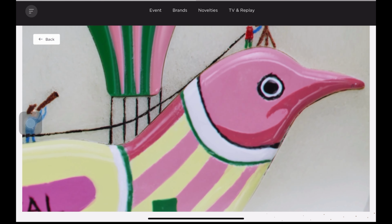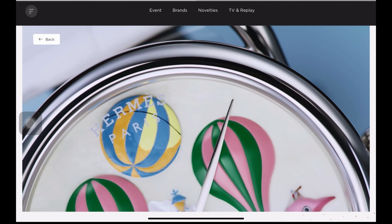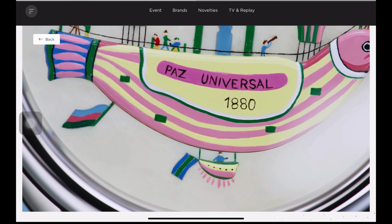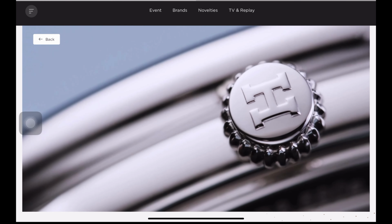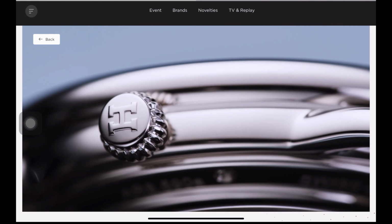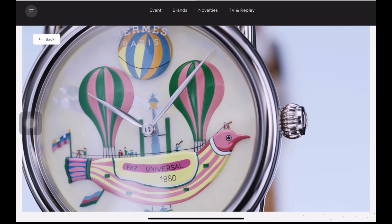A 38mm white gold case houses the Hermès H1837 watch movement, and it's topped off with a Chantilly white alligator strap from the Hermès workshop. Limited to only 24 pieces, this very special watch was priced at a reported $73,000. And apparently, it's also water resistant to 100 feet or 30 meters.